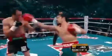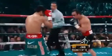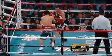Was knocked back on his heels. Best punch of the fight so far. Manny wants to answer back right away. But this is what makes the type of fight that these guys are doing. When one guy gets hit, the other guy automatically runs back right away.